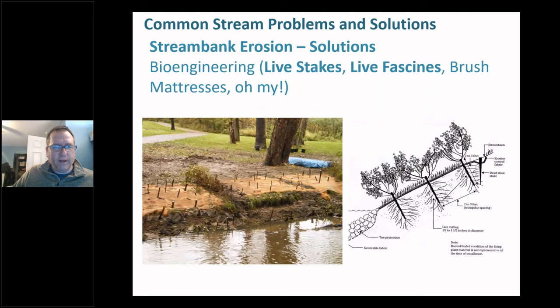This is an example where we are using both live stakes and live fascines in this installation. The fascines are right along the water's edge there, and they're anchored in with live stakes. And then we have live stakes going up the bank there as well. They did some other seeding here too, and that's what the mat you see there is, to hold the seed down in place.